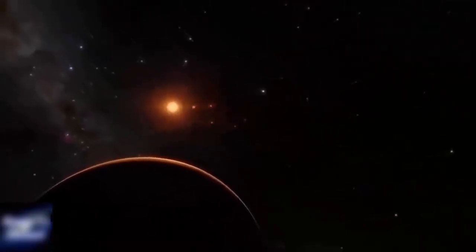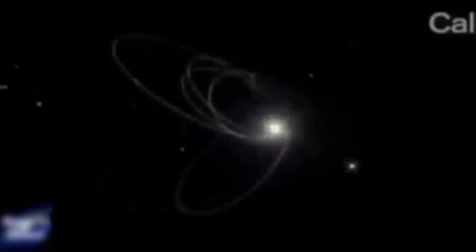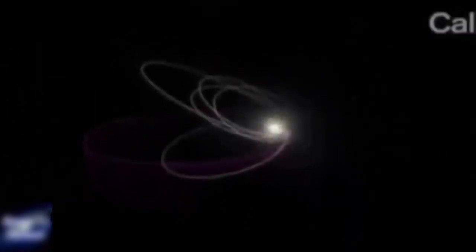When we looked at the outer solar system, we realized that while most of the very distant objects, these objects beyond Neptune, beyond Pluto, all go around the sun and are all sort of pointing off in all different directions, the most distant objects all swing out in one direction in a very strange way that shouldn't happen.